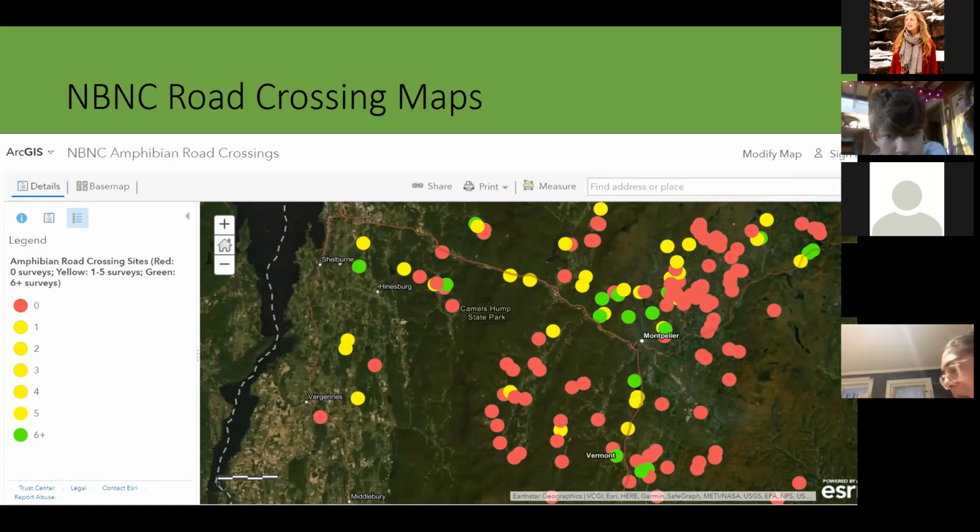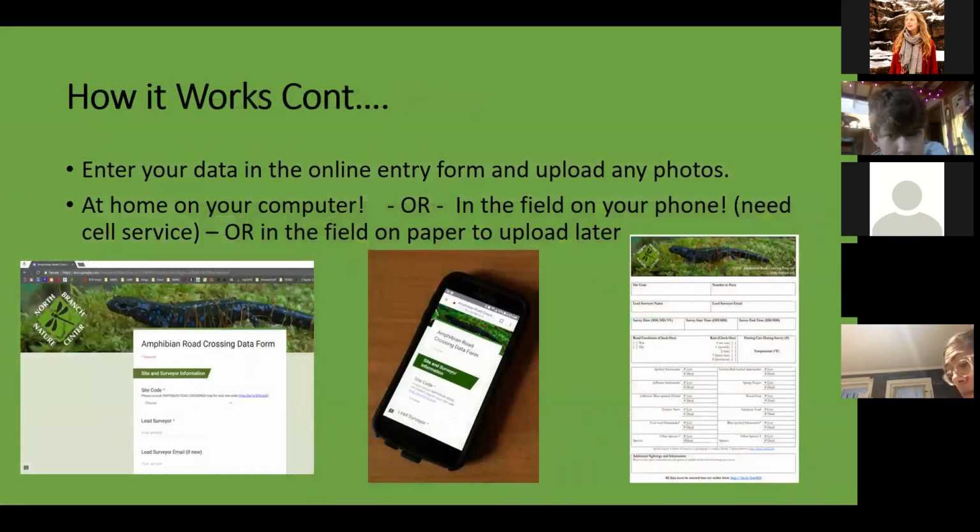Once you have recorded your data, and you're recording things like the temperature and all sorts of stuff, which when you go through their protocol, they can tell you all about that. You can enter it basically through your phone if you have service in the field. You can enter it at home on your computer, and you can just fill out the piece of paper and upload it later if you so choose, but you can definitely submit it online.